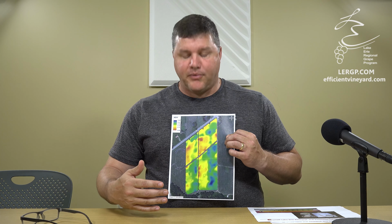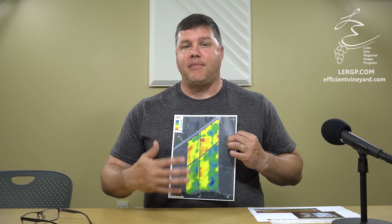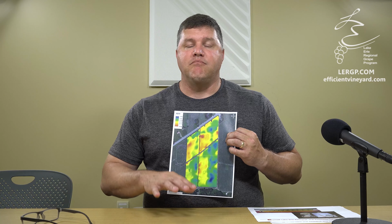Also, from a sampling perspective, we know we want to have so many samples in the red, so many in the green, so many in the blue, and be able to do a weighted crop estimate back from that. All of this is in an effort to try to get a more accurate final harvest weight in the middle of the season, and then maybe be able to do something about it through fruit thinning.